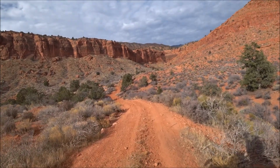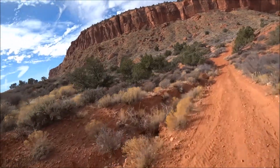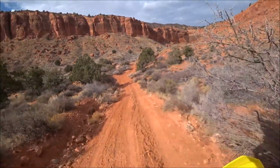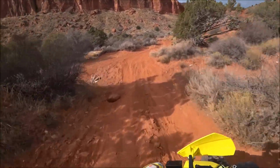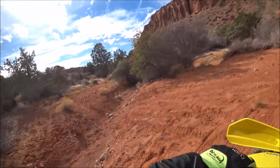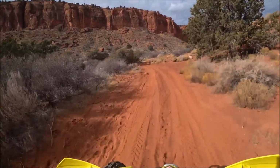Alright, so we're rolling into this really pretty little canyon here, just west of Silver Reef. I'm sure it's probably still considered the same area. Pretty amazing.